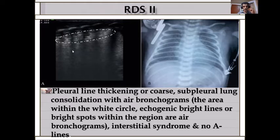Now we will talk about type two. So what do you see here? You see the vertebrae? Yeah. Not the vertebrae, I'm trying to confuse you. We see the pleura, right? Do you see the pleura? Yes. And what are these small areas? Do you guys see that? A lines. These are like B lines, the A lines, but they are not regular. They are not transverse. They are not all the way to the end. So they are bronchograms. They are areas within the white circle, echogenic, bright lines, or bright spots within the region, and they represent air bronchogram.